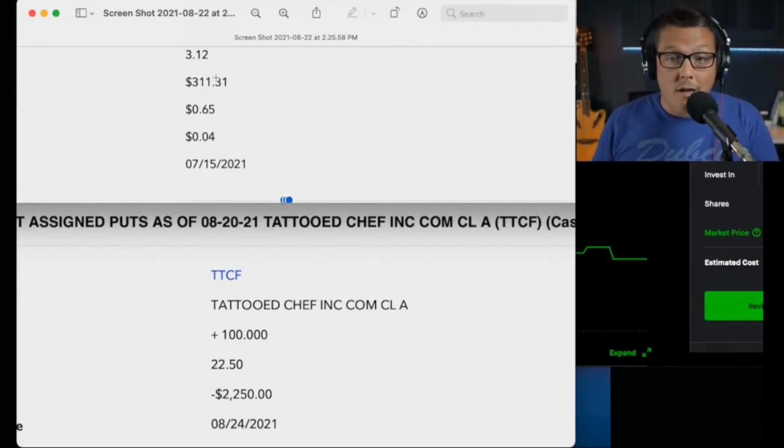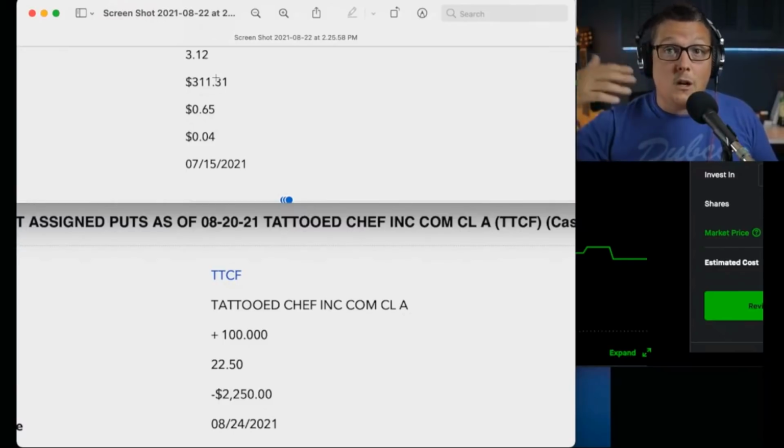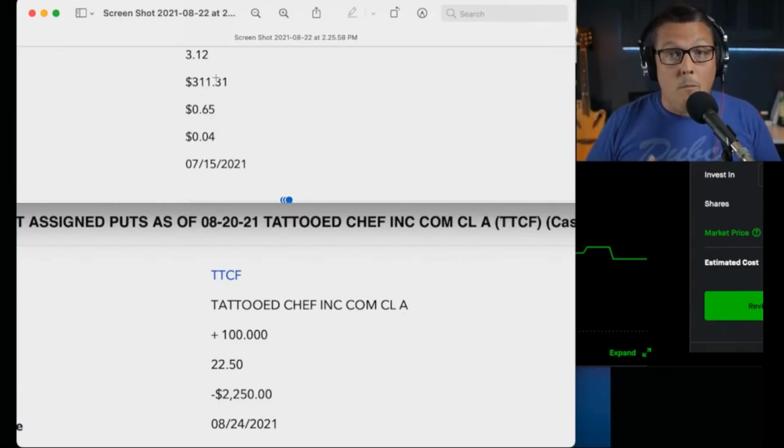Now there's no $19.30. There might be a $19.50, but essentially I can go in on Monday and I can start to look at covered calls. Now this is a monthly, so the next expiration is a little bit out. And I'm going to wait for Tattoo Chef to hopefully come up a little bit closer to that $22.50, because if I could do that, then I really keep that true $311 in premium.